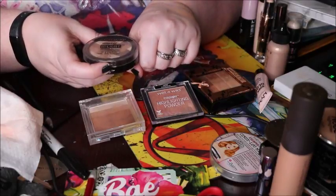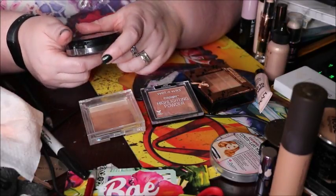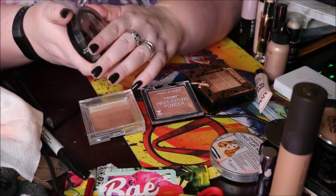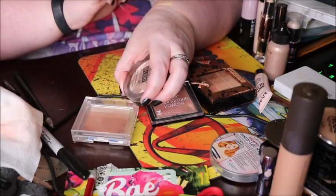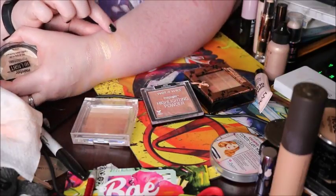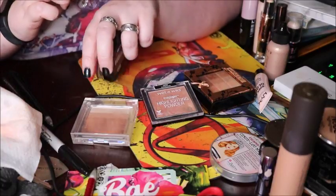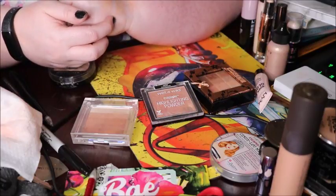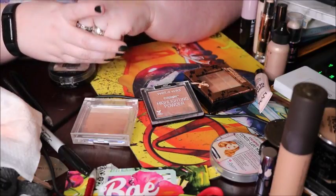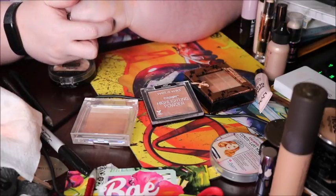Let's see, we have a highlighting blush from Maybelline, the Master Highlight, in Natural that I use as a highlight. I have a couple of these, and I like them. I don't know why I got rid of them. And that is that. I hope you can see that. It doesn't really look like much else. It kind of looks like the nude one, but a little more shimmer to it, which I want in my highlight. No, wait, what was that?